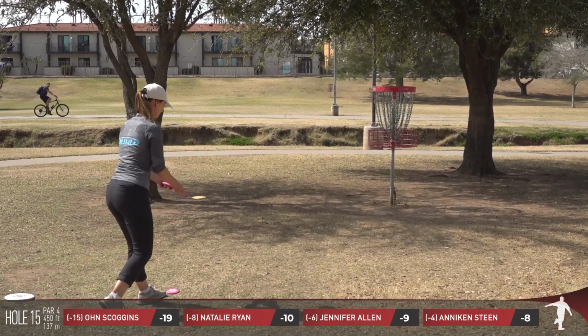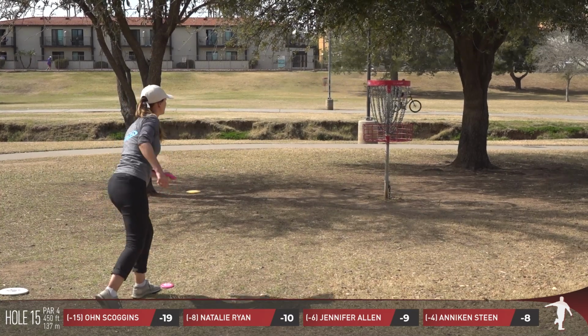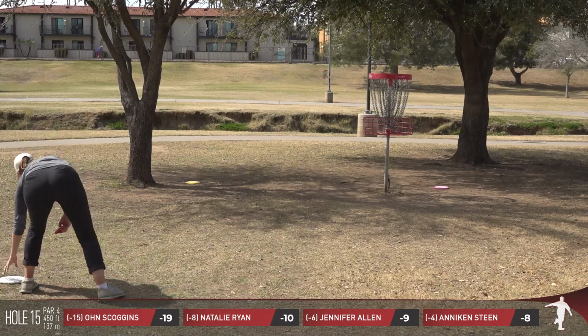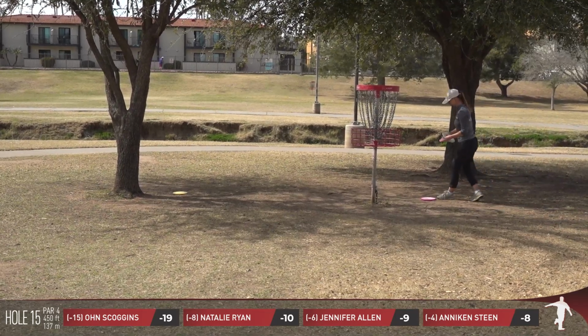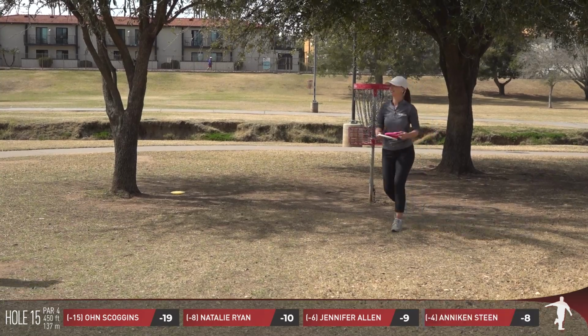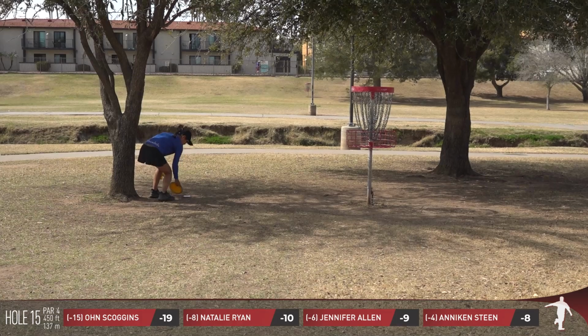Keeping an eye on the scores. Natalie currently with the advantage. And that's a missed opportunity for certain for Anniken, especially as we're going to see Jen from short range. She's looking for the tap in. She's way out in front. She's doubled the next closest score, but very, very close among the other three.